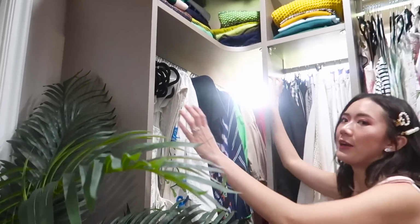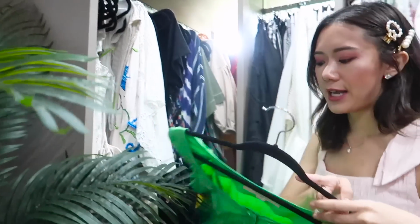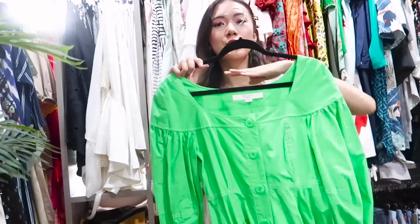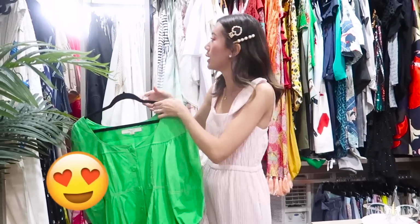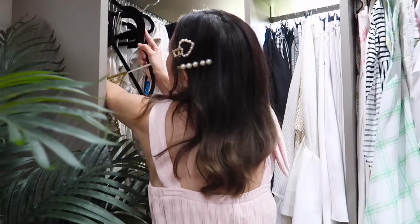And finally, we're on our final rack. Finally. So these are all of my dresses. They're a bit longer. This is one of my favorites that I haven't worn yet. It's by Lady Daily. It's a nice mint green, super cute. So I imagine myself wearing it with like a turtleneck inside, or as it is, like if I'm wearing it here, if abroad and it's cold, I'll wear with a turtleneck inside. Super cute. I've had this for so long, but I just don't have the occasion to wear it.